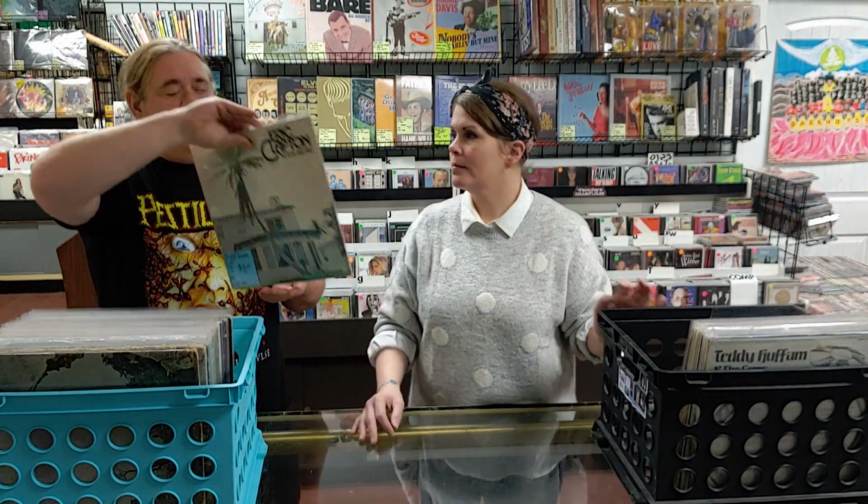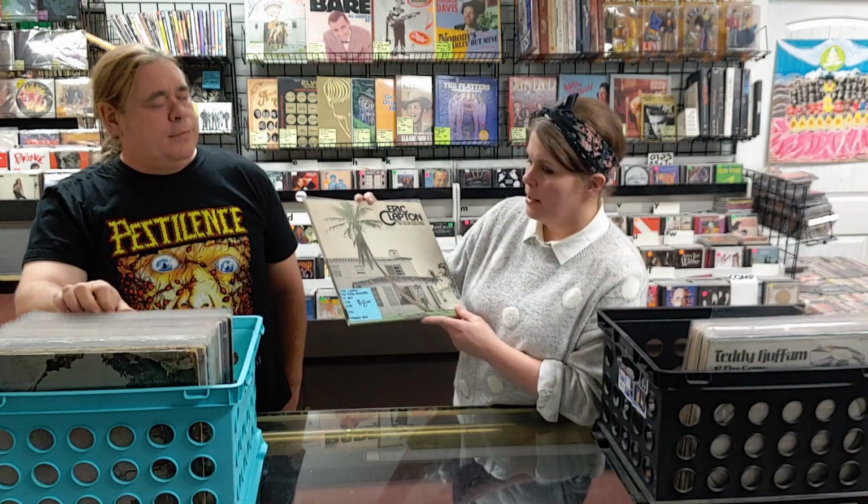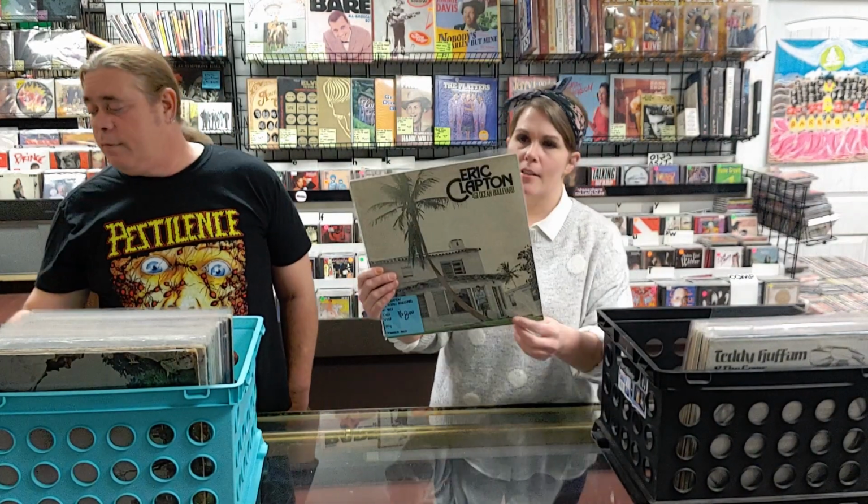All right. Clapton, 461 Ocean Boulevard. This is a 1974 Monarch press, and it's in great condition.